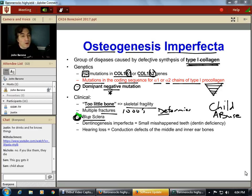All right, now where else do you have collagen 1? You've got it in your teeth, your dentin. So they're going to get what's called dentinogenesis imperfecta. Their teeth are going to be small, misshapen, yellow, and full of cavities. They're going to break down.